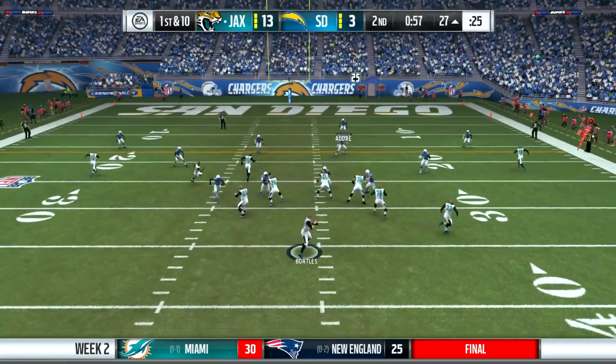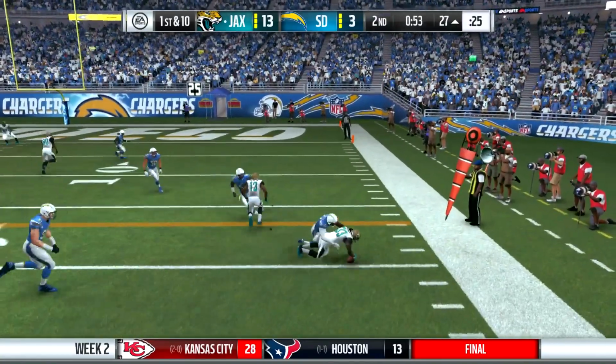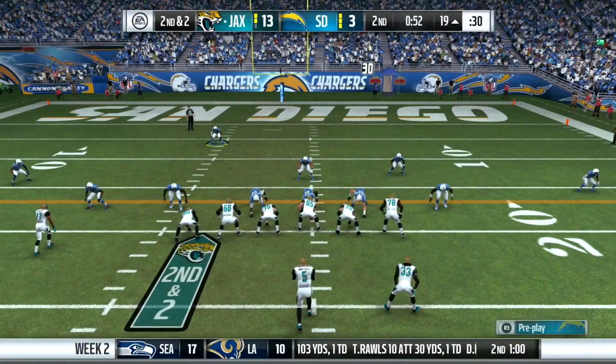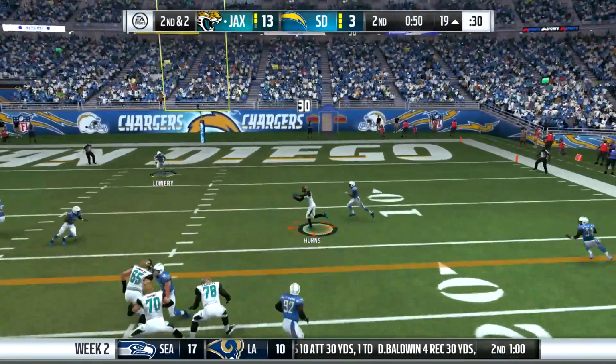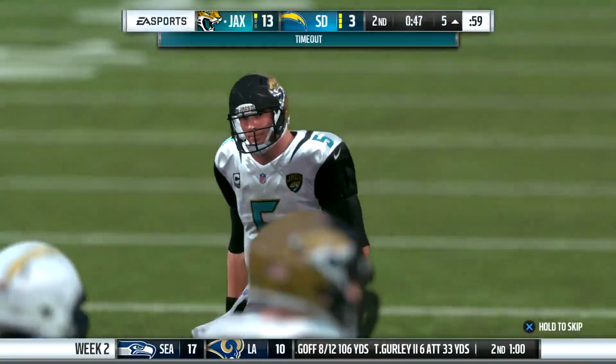Marquise Lee puts them inside the 30. Bortles on first down. There's pressure. He gets it away. There's Ivory. And he's brought down inbounds. They call a timeout. 52 seconds on the clock. Quick throw incomplete to Allen Hurns inside the 10, down to the 5.